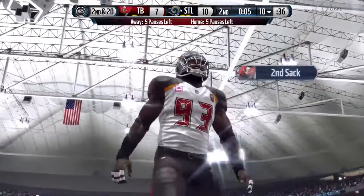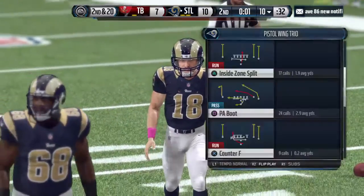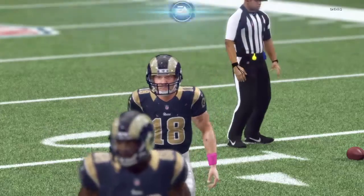Inside of 2 minutes in the first half, you got to get rid of the football. If nobody's open, just throw it away. That time, he loses yards by taking the sack.